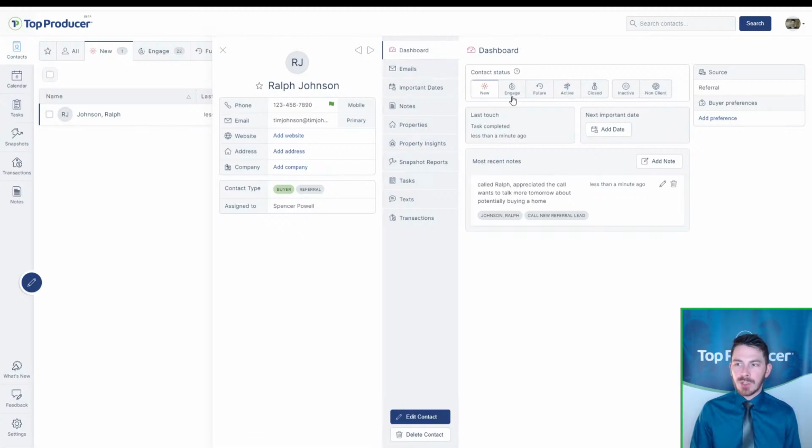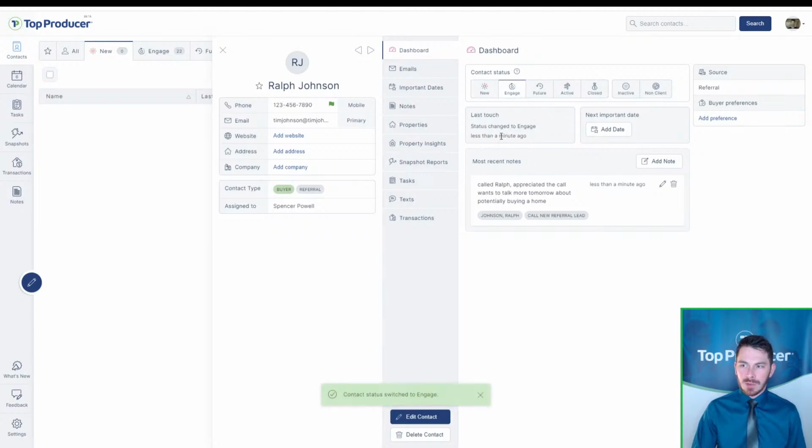So I go back to my dashboard at the top here, and what I want to do now is switch him to engage to signify that I have followed up with him at least once. So I'm switching him to engage, status changed to engage. There's the note from the recent call. Ralph is taken care of for now.